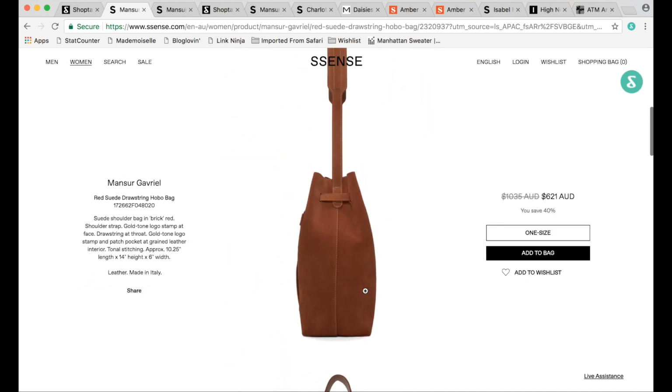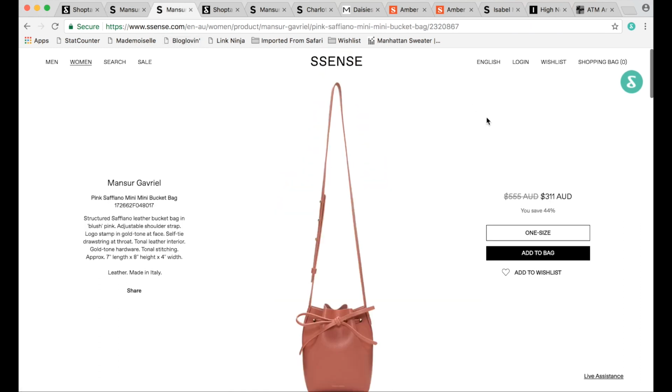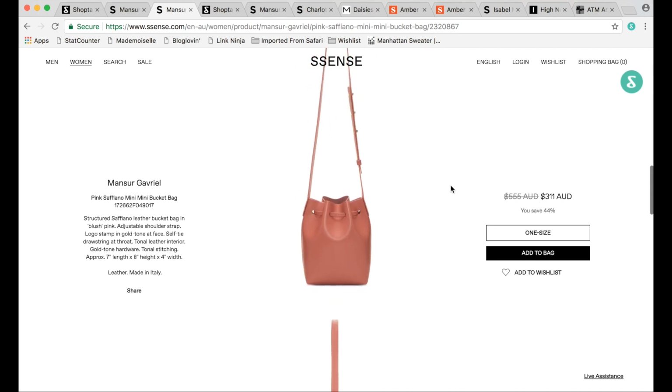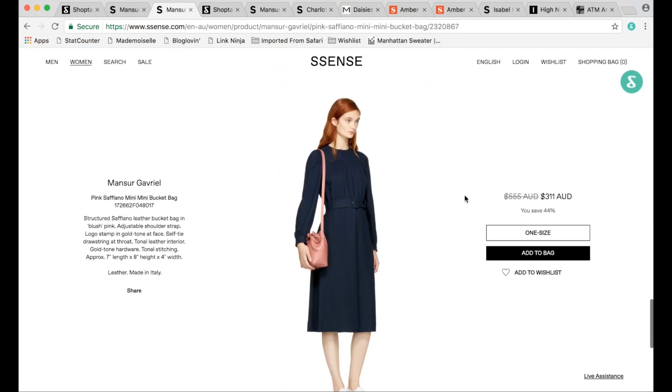Nice summer bag. Then the last bag that I've got here is from Mademoiselle Gabrielle as well, and it's the mini bucket bag. I used to have the normal size bucket bag, but I just found it a little bit too big for me, and this could actually be a really good option as a small bag. It looks really cute. Now that I've done all my online shopping, I'm going to have to wait for everything to arrive, so do keep on watching to see what I picked up.